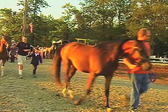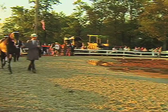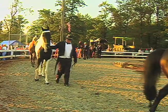The American Saddlebred has served Americans for over 200 years in both battle and as a utility horse. Their legacy of service and beauty truly qualifies them for the title, The Horse America Made.